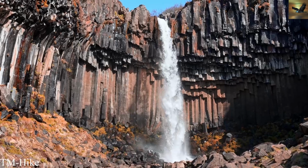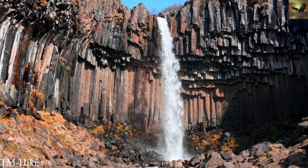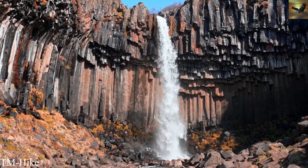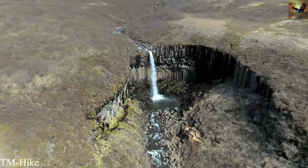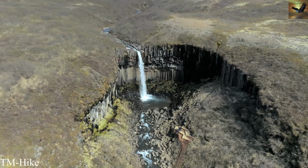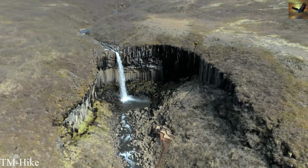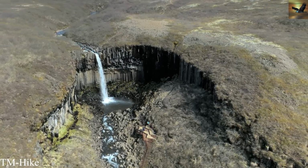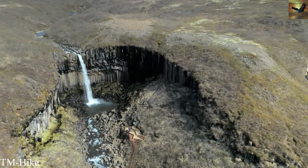Svartafoss is one of the most distinct, unique, and beautiful waterfalls of Iceland. It's hard to pinpoint a favorite location in Iceland, but this one is clearly in the top. The contrast between the beautiful black basalt rocks and the white water is very unique.